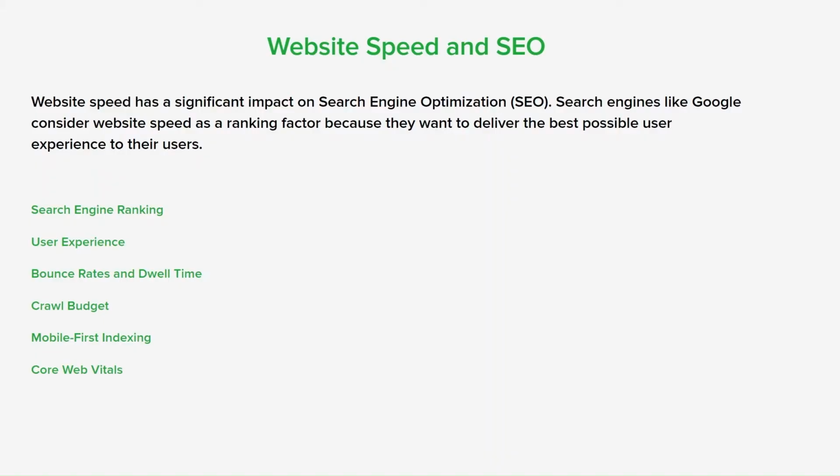To improve website speed for better SEO, steps that you can consider are optimizing images, so essentially compressing images to reduce file sizes without sacrificing quality, removing unnecessary code, leveraging browser caching, and optimizing server response time, so ensure that your hosting provider can respond quickly to user requests as well.